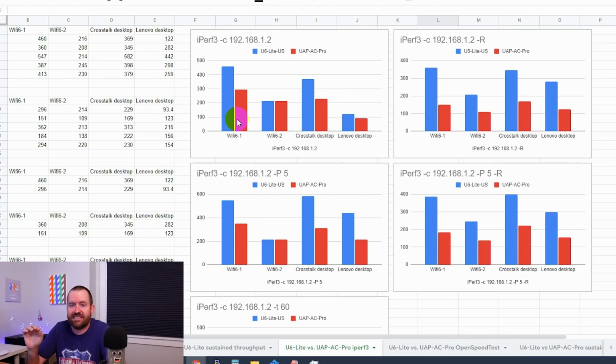The Wi-Fi 6 access point outperformed the UAP-AC-Pro, even though this is a 3x3 MIMO and that's a 2x2 MIMO, right? So look at this. I mean, we're talking about 450 megabits versus 300 megabits. For the one in the attic, it was actually just about even. For my desktop, again, we saw about a 30% or so improvement with the Wi-Fi 6 access point. And even the Lenovo desktop in the other room, we saw some improvement. Same thing over here.